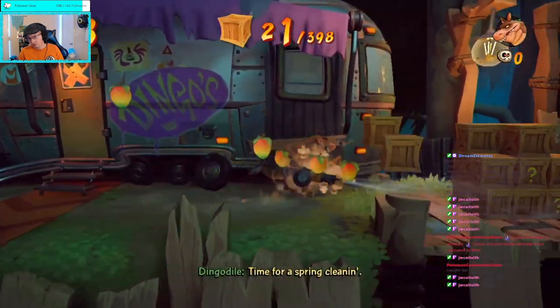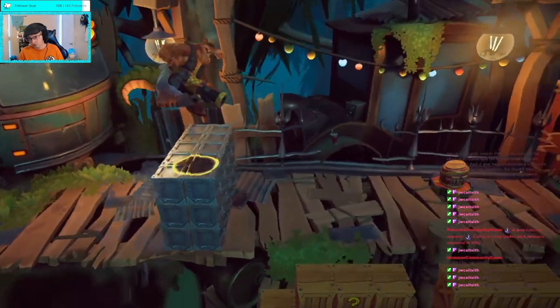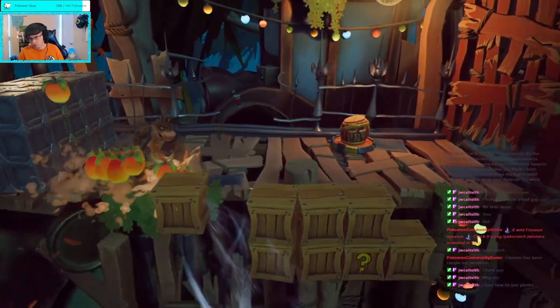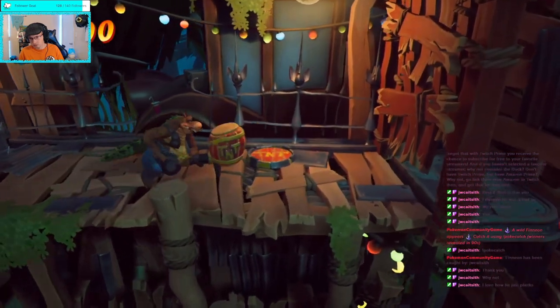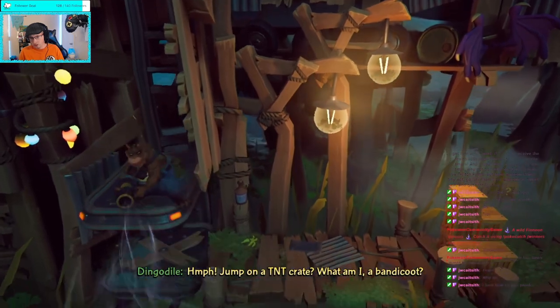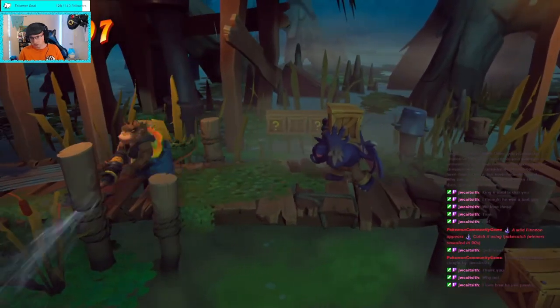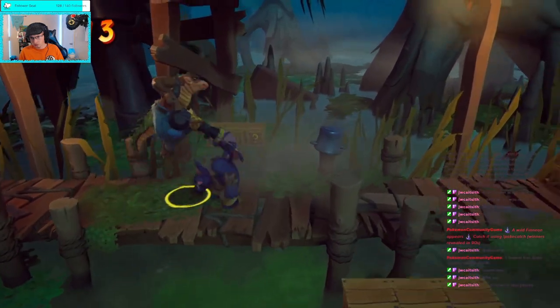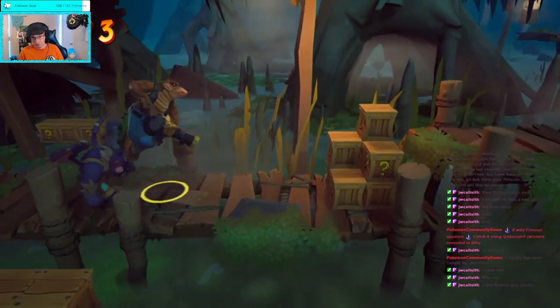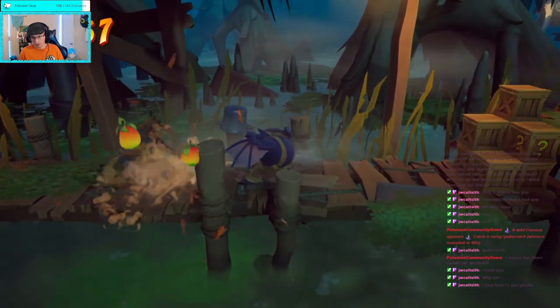Time for a spring cleaning. I didn't even realize that he blanked. Jump on a TNT crate. What am I, a bandicoot? I don't know if I can kill that thing by jumping on it, actually.